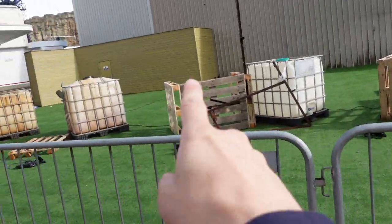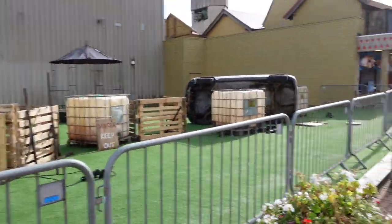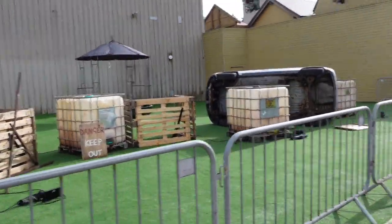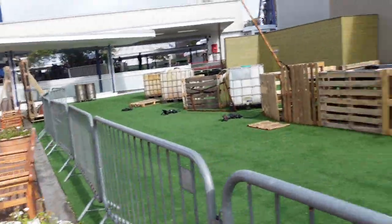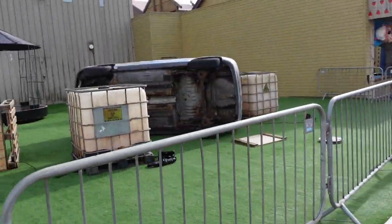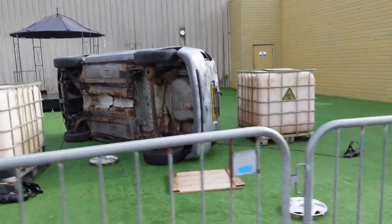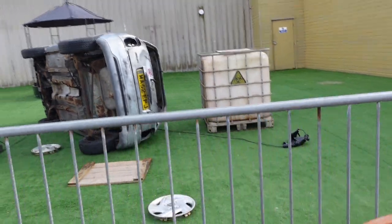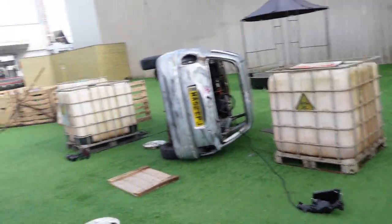You see all the Journey to Hell stuff, that's all started getting ready there now. I'm not sure, it looks like they're going to have some form of show taking place there. They've got all the barriers in place, so we can't go any further to have a look at it. But it looks like it's going to be quite good, whatever they've got going on. They've got a car on its side there. That car usually makes an appearance every single year, that Micra. Don't know what's going to be going on there, but it looks like it's going to be good.